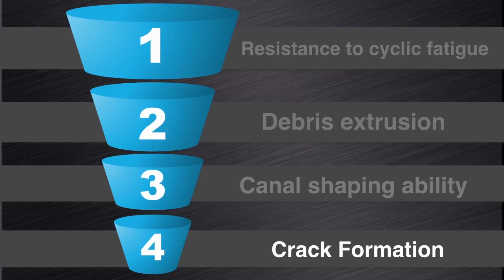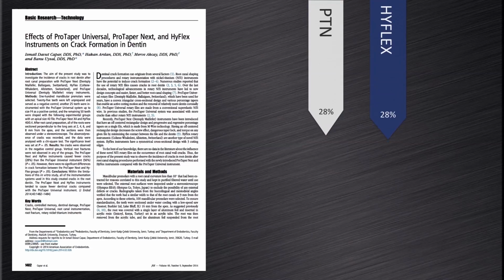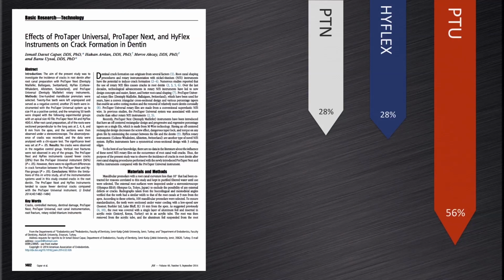The last research aspect I want to touch on is crack formation in dentine. In this study done by Kapar et al. in 2014, they compared the effects of ProTaper Universal, ProTaper Next and High Flex on crack formation in dentine. They concluded that all files created cracks and that the ProTaper Next files and High Flex caused fewer dentinal cracks compared to ProTaper Universal.